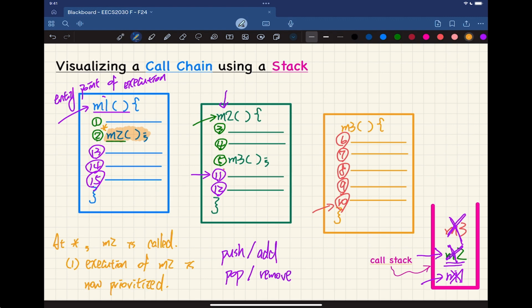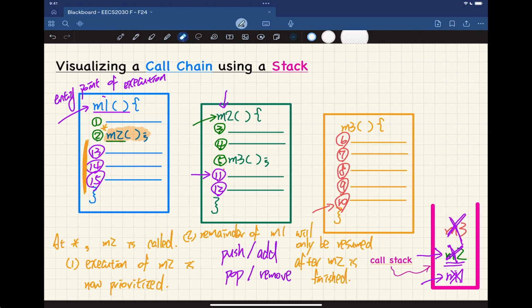Number two, the remainder of M1, literally this part over here, the remainder after the M2 call, will only be resumed after M2 is finished. Let me just wipe it out. So these are the two points you really want to watch out for.